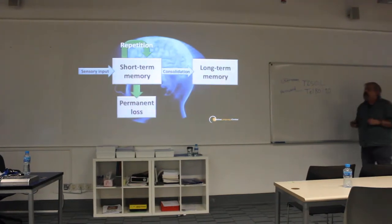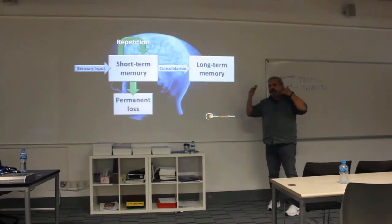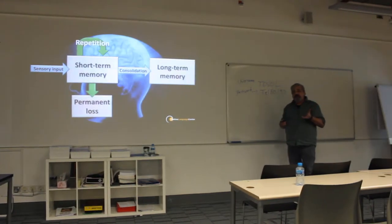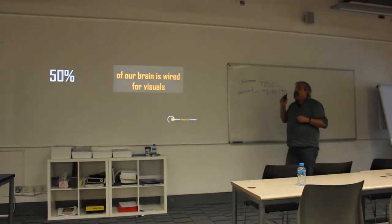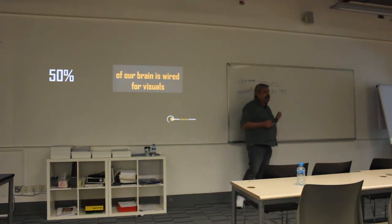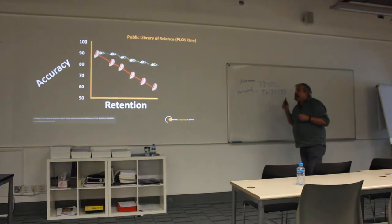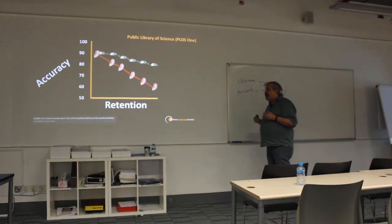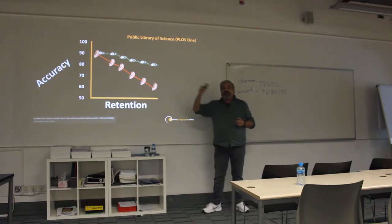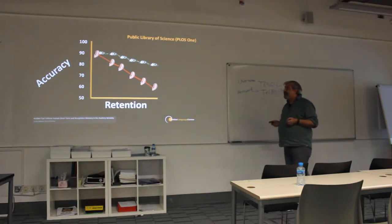We can talk about how the mind works and short-term memory and consolidation and everything else, but we know if we usually see something, we usually remember it. Our brain is wired for visuals. 50% of our brain reacts to visuals, and it reacts much faster than anything else. They've done studies on this, and when I say something versus when you see something, accuracy and retention are much better. So the eyes have it.